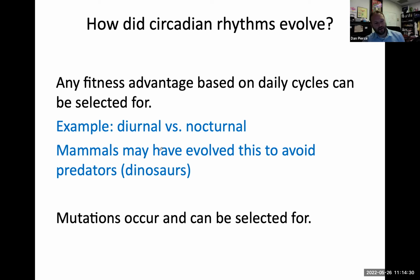So let's remind ourselves what mutations are and how they can cause evolution.